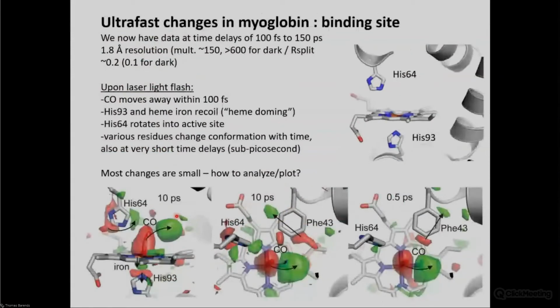And so if you then look at electron density maps in, for instance, the binding site on the heme, you can calculate different electron density maps, like, for instance, this one over here. This is at a time delay of 10 picoseconds. So that is 10 picoseconds after starting the reaction. You have the heme over here, and you see negative difference electron density in red over here, where the carbon monoxide molecule was. And here, a very, very large positive difference electron density peak. So the CO has moved from here to here.